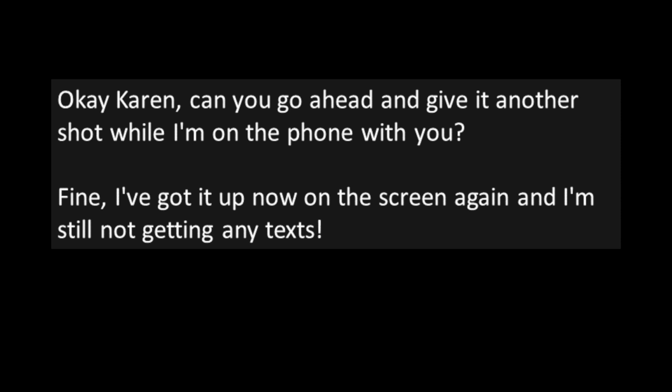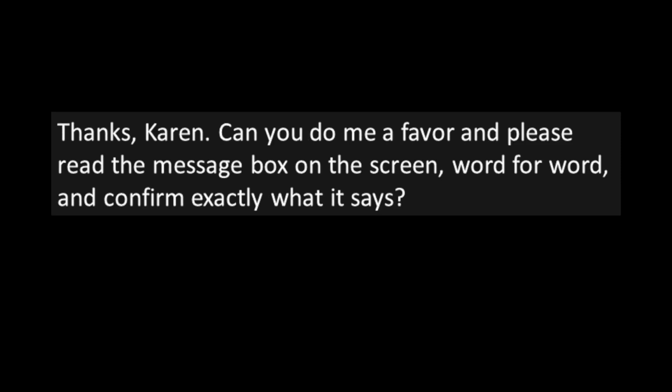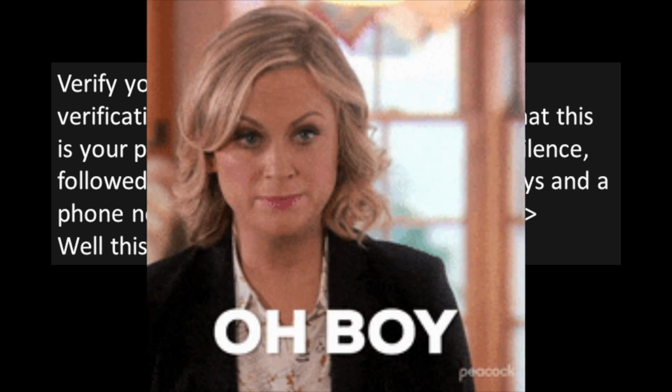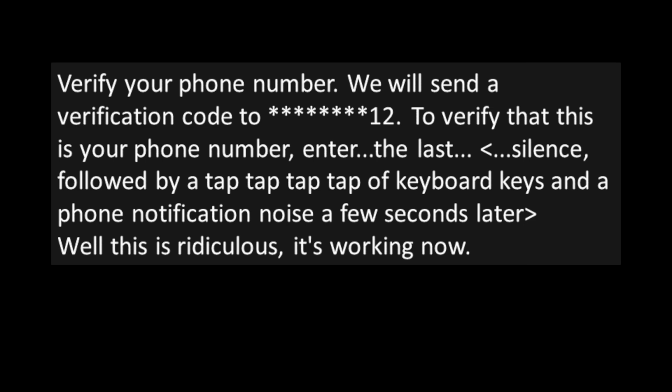Fine, I've got it up now on the screen again and I'm still not getting any texts. Thanks, Karen. Can you do me a favor and please read the message box on the screen, word for word, and confirm exactly what it says? Verify your phone number. We'll send a verification code to your number. To verify this is your phone number, enter the last... silence, followed by a tap tap tap of keyboard keys and a phone notification noise a few seconds later.